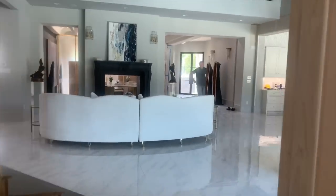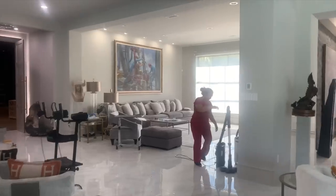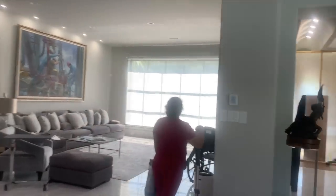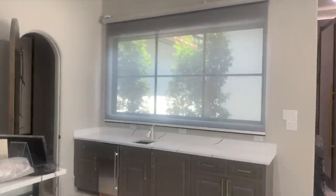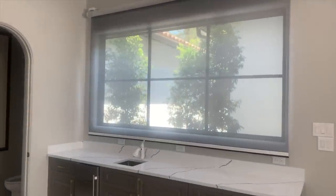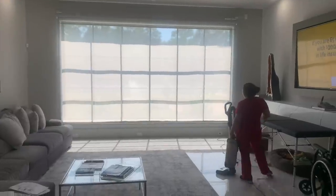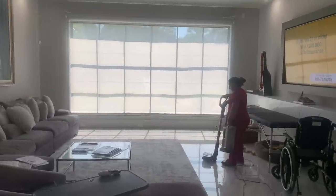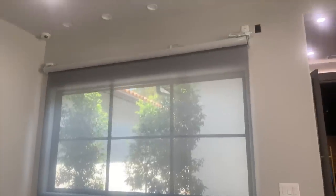I love the ones out in the living room and the bar because they are the solar panels. So solar meaning you can see out. See how you can see outside? You can see out, but it blocks the sun from being able to heat up the room or anything. So yay! Carolina's happy. So nice. Love, love, love. Can't wait to show you guys how these are gonna look once the valances are built and painted. So everything ties together nicely.